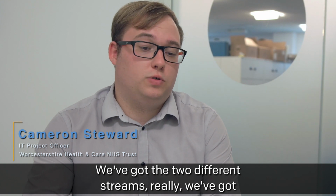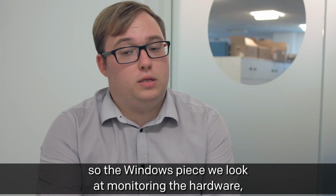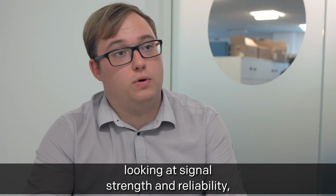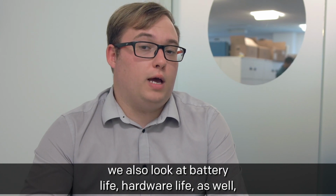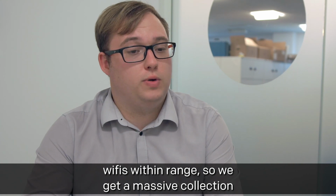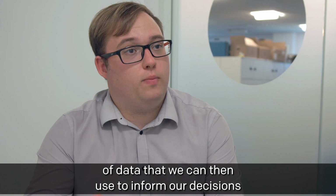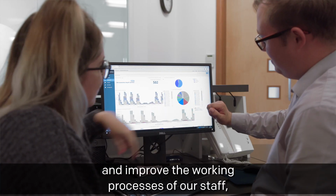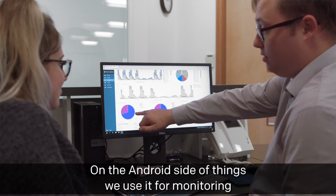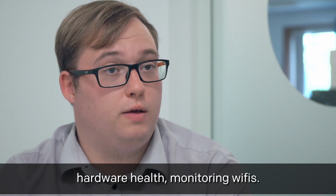We've got the two different streams really. We've got the Windows piece and we've got the Android piece. So the Windows piece, we look at monitoring the hardware, looking at signal strength and reliability. We also look at battery life, hardware life as well. Wi-Fi is within range, so we get a massive collection of data that we can then use to inform our decisions and improve the working processes of our staff, make their life easier in the field. On the Android side of things, we use it for monitoring hardware, health, monitoring Wi-Fi's.